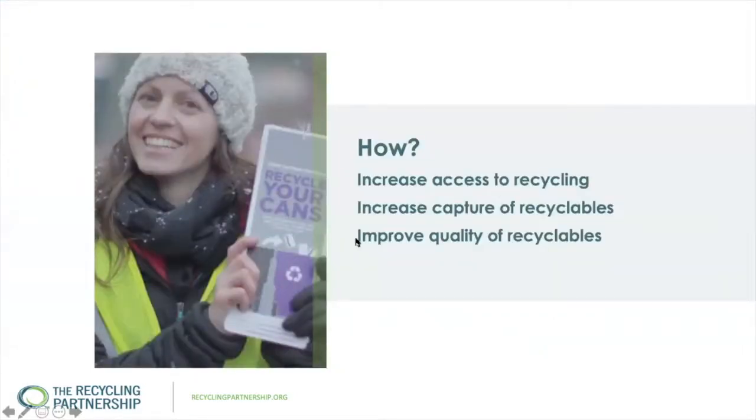How do we plan on doing this? Well, our focus has been on increasing access to recycling for all Americans across the nation, but also seeing the capture of viable recyclables. We've done research that shows that on average, residents can generate up to 800 pounds of recycling per household. Our goal is to pull most of that material out and to capture as much of it as possible. But we also want to capture as much quality material as we can. So we want the material that we're collecting to be good, clean, quality recycling.